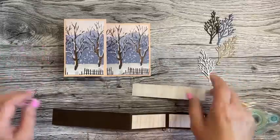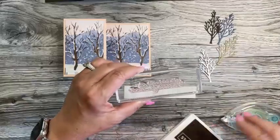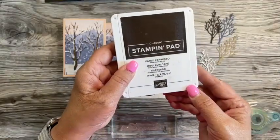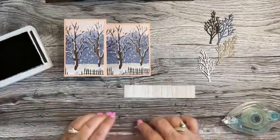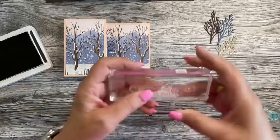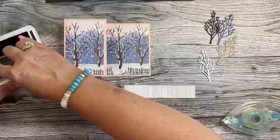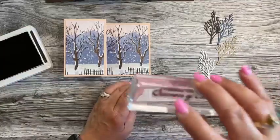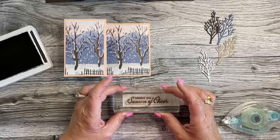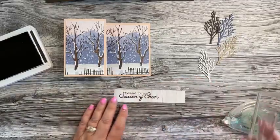Now, what I'm gonna do, I wanna make sure I don't make a mistake. So before we attach this, I have my Season of Cheer stamp from that stamp set and some early espresso ink. And go ahead and ink, whoops, ooh, he almost fell off. I have a couple of blocks that I really should throw in my dishwasher. And yes, I do throw my blocks in the dishwasher. It gets them so nice and squeaky clean. And then my stamp super stick. Okay, we're gonna stamp this over to the left hand side, just like that. Perfect.